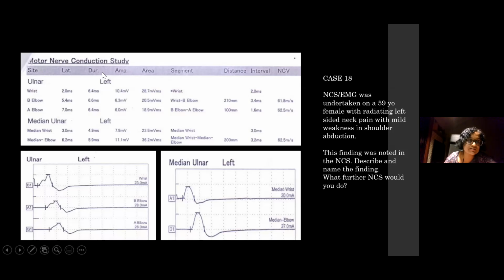This is a motor nerve conduction study of the left ulnar nerve recorded from the ADM, abductor digiti minimi, and left median recorded from the abductor pollicis brevis. Ignore this ulnar bit, just the left median recorded from the abductor pollicis brevis muscle. So here you can see what looks like a conduction block at the cubital tunnel, without slowing in conduction velocity. And if you see the median nerve study, the distal amplitude is reduced while the proximal amplitude following stimulation at the cubital fossa is actually increased.